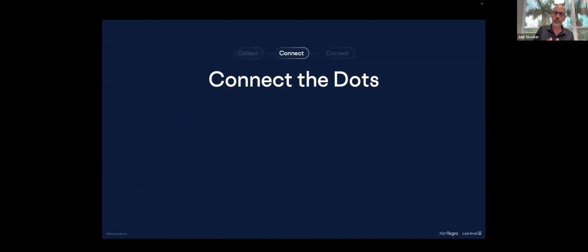The next C is connecting. So we have collected the data, and now we make sure that you can connect the dots. This is all about AI-powered detection and analysis. This is bubbling up the stuff that's relevant, because if you collect this wealth of data, we don't want you to have to go through dashboards and search for everything and find out, okay, what does this mean? No, more and more we see how we can use AI and machine learning to bubble up the things that matter so that you can skip all these steps of getting there, but basically it is right there.